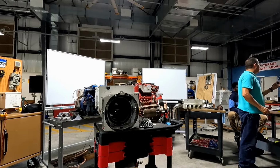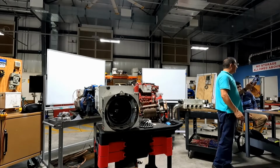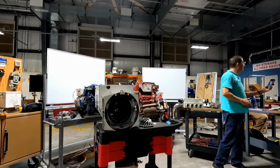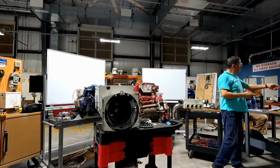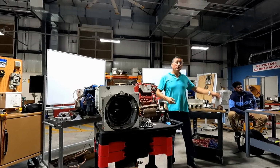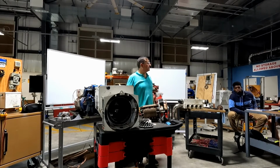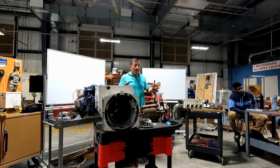Yeah, the rust. This is the generator. Yeah, this is because it was located below the water line. Yeah, thank you. We have a generator donated for him. We are going to use that generator in the diesel class to repair that engine. That's nice. Nice project. Okay, guys.